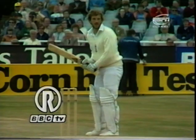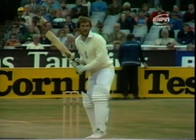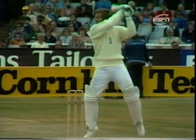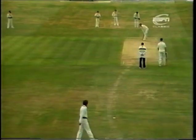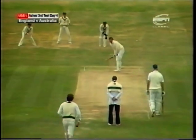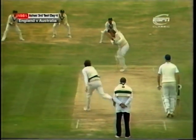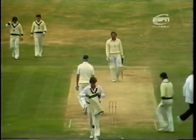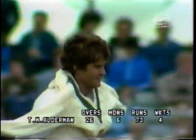Not so lucky this time. And almost every occasion that Ian Botham played that square cut outside the off stump and missed it, he's pulled his front foot away, and so he's pulling his body away from the line of the ball. And Alderman finally drawing a defensive shot out of Ian Botham. 4 for 73.